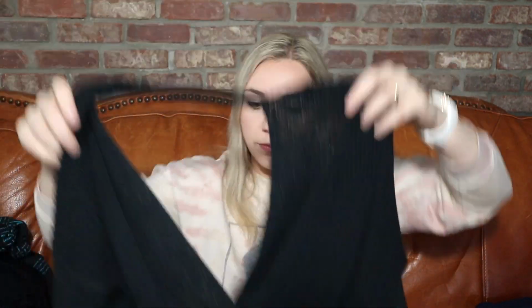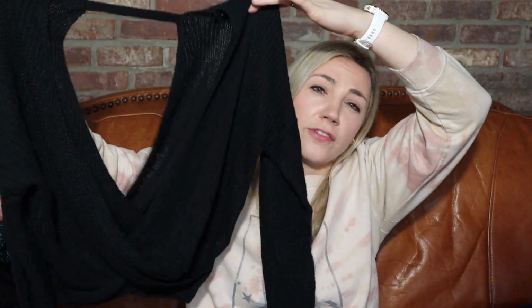Very, very comfortable. The main tag on this one is not there, but the interior tag says that this is from Francesca's, so probably retailed for like $50 or so. Francesca's is not super cheap, especially because this is a thicker, chunkier knit. So I forget what I listed this for, maybe around 20 or 25 or so.